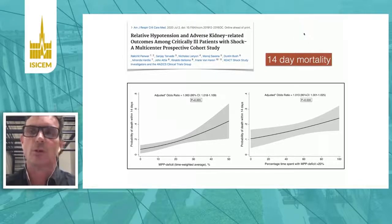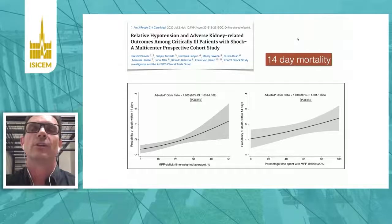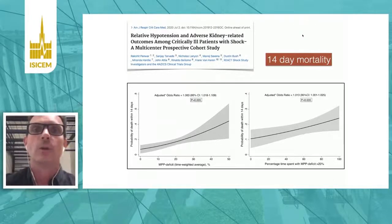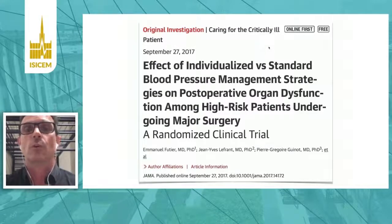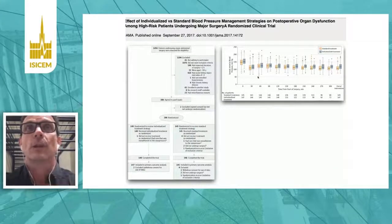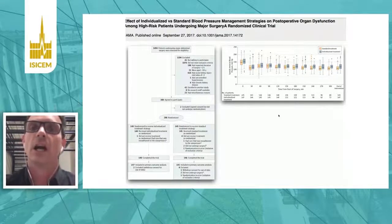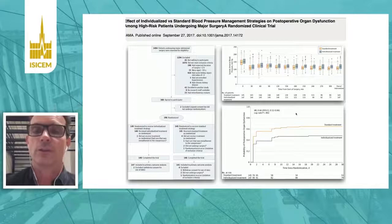Now, this study is observational. It was not a primary outcome, but it was all quite a clear signal towards harm. The longer patients have a mean perfusion pressure deficit compared to their normal blood pressure, the more harm we do to these patients. Now, this is not new. In a randomized clinical study in post-operative patients, individualized blood pressure based on pre-illness blood pressure was compared to standard care in this large study of 300 patients. And generally, patients who had their blood pressure targeted on their pre-illness blood pressure had slightly higher blood pressures. And importantly, the individualized blood pressure treatment arm had significantly less post-operative organ dysfunction.